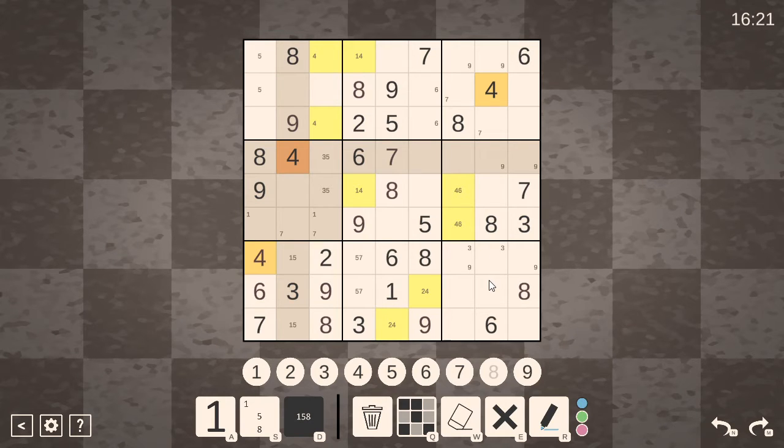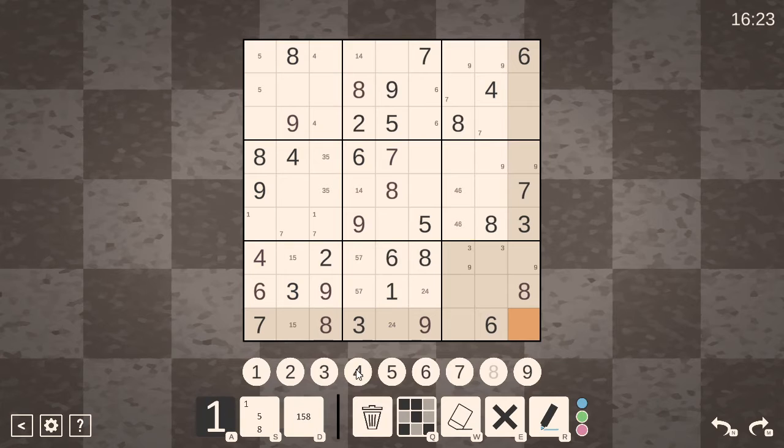Oh, down here, this has to be a 4 because of the pencil marking, so we can clean that up now.